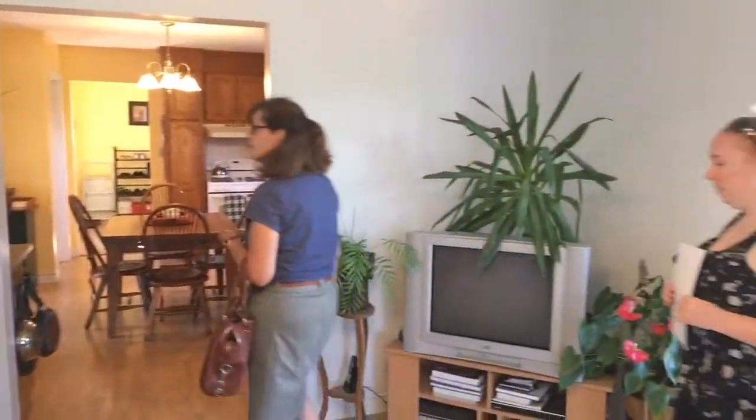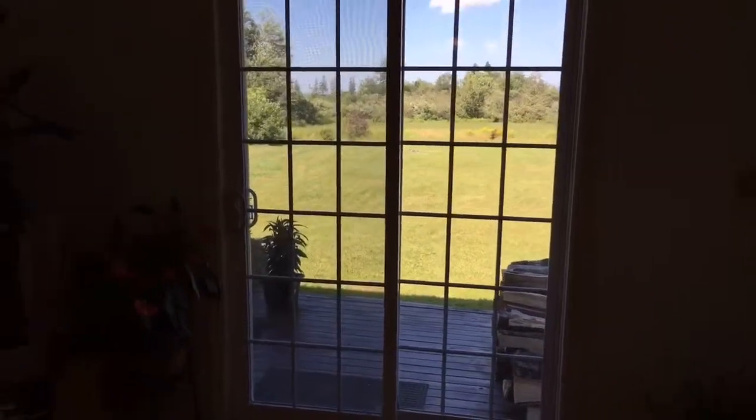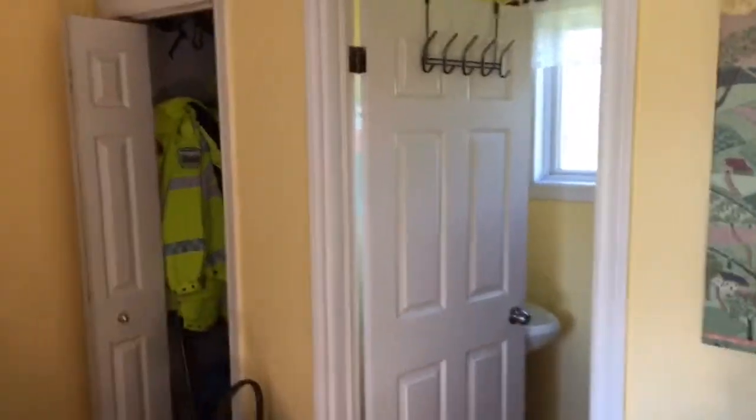It's got good... with the plants, eh? Yeah, wow. She loves her flowers, yeah. She loves the plants. Yeah, so this is one of the three bathrooms. Because you need three bathrooms. That's right.